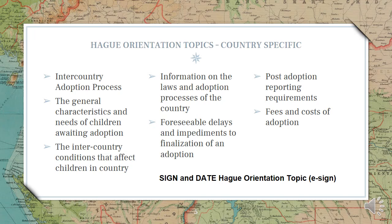I've gone over most everything in this document. If you have thoroughly read it and understand it, you can sign it electronically, date, and submit. Of course, if you have questions about any of the content, be sure to ask those during the telephone follow-up.